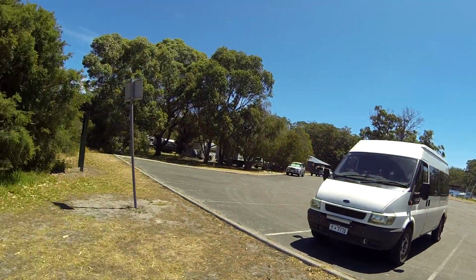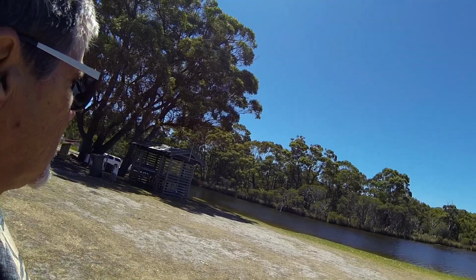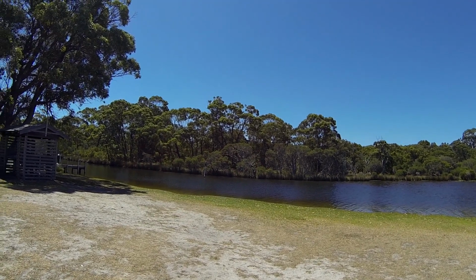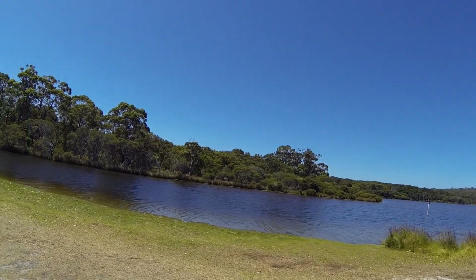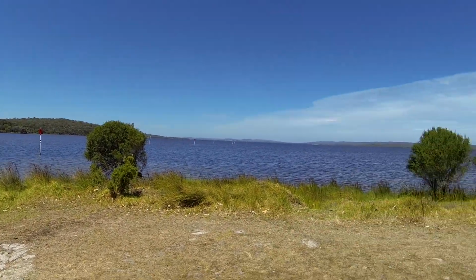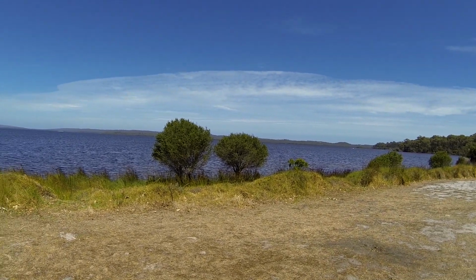Well, reached Denmark. It's getting warmer and warmer by the minute. So there's a caravan park we've stayed at a few times here on Wilson's Inlet, where the river comes out. Beautiful spot. I think now it's heating up, I shall continue on down to Albany. It's not that far, I think it's about 50 k's down the road, and book in down there, and I can get two nights in the same place. I was going to free camp, but seems to be a lot more no camping signs these days than there used to be.